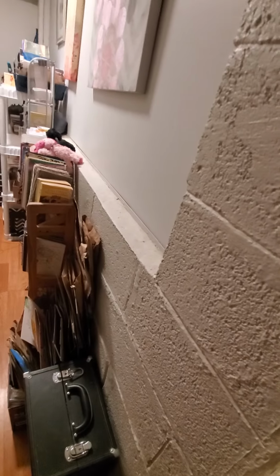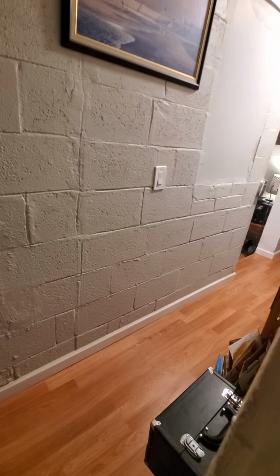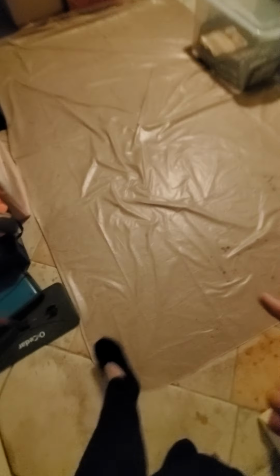It has my canned goods in it, and all my larger kitchen utensils like my Instapot and stuff like that. But the boxes are all from my late mother-in-law, and mostly her stuff. And so this is my area where I coffee dye.